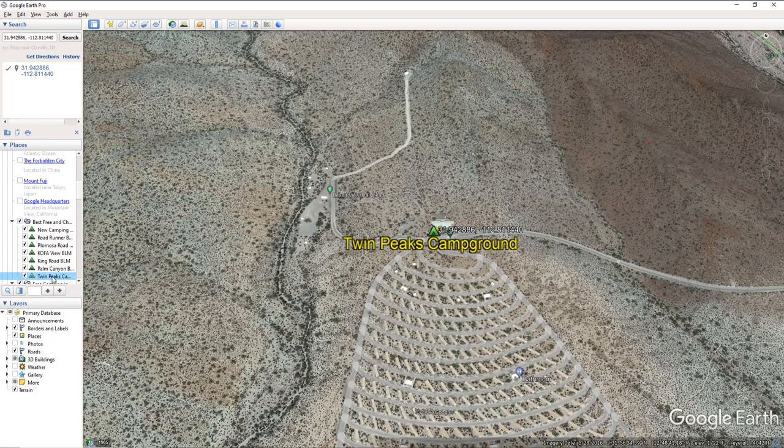The scenery is just spectacular. I prepared a little slideshow for you from our very first visit to Twin Peaks Campground, and I show you some of that spectacular scenery. And then right after that, I cut to a video where Melody is at the campsite. I put her on camera and she tells you what she thinks about Twin Peaks Campground. Let's go to that first, the slideshow, and then the clip with Melody at our campsite.